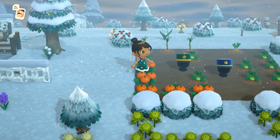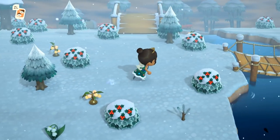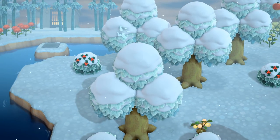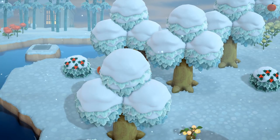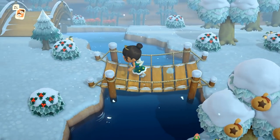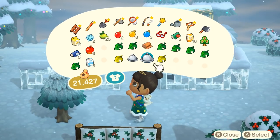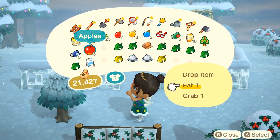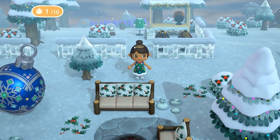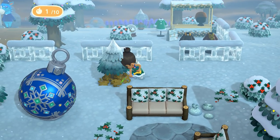All right, should I eat a pumpkin? Wow, I've really removed a lot of my quick access to fruit trees that I used to have, where I would just eat some fruit really quickly to move things. All right, there we go. Excellent, excellent. I'm gonna move this tree so that we don't lose it. Let's eat this. Nice. There's my shovel. There.